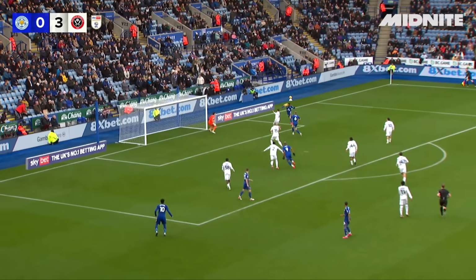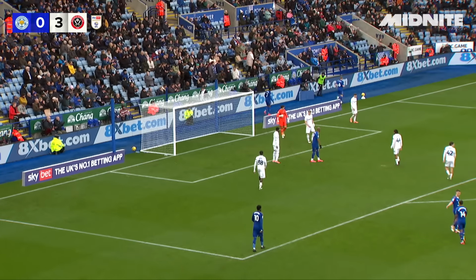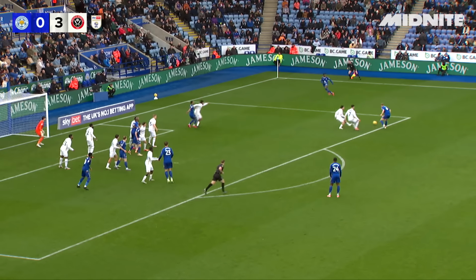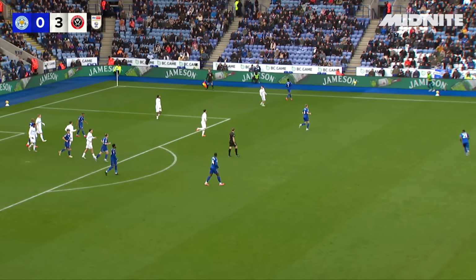Mavididi back in, De Cordova-Reid to the back post, so that's a brilliant header by Burrows. Fatawu got on the end of it. First corner of the game for Leicester City. They go short to the edge of the area for Jordan James. Back out to the left-hand side for Fatawu. Well blocked by Jairo Riedewald just inside the box.